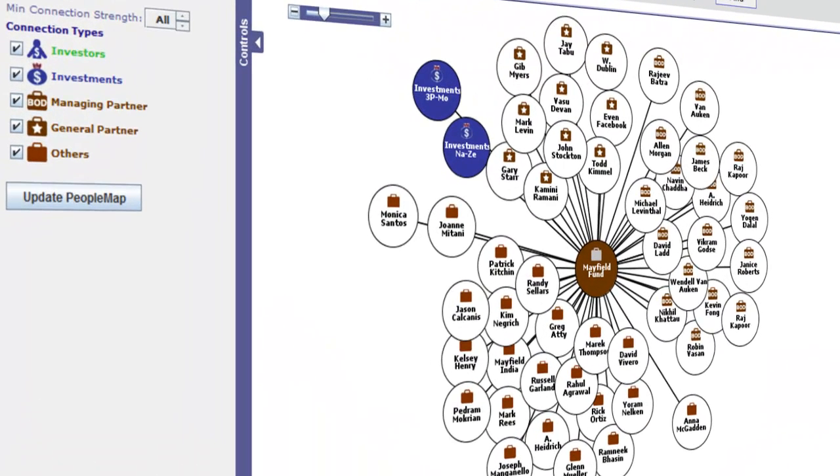This map is where you can do some serious investigating. From here, I can see all the executives, board members, investors, and employees at Mayfield. Raj happens to be the individual that showed some interest in our products. However, that does not necessarily make him the decision maker. I have often heard from our customers that this company map has helped them get past gatekeepers so well that they've dramatically shortened their sales cycles.